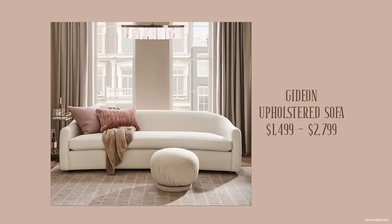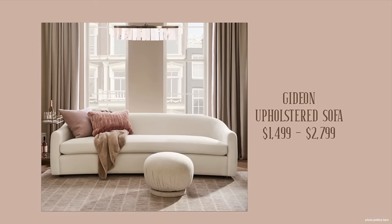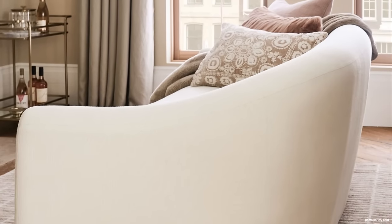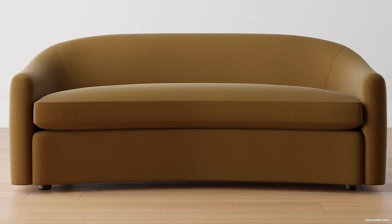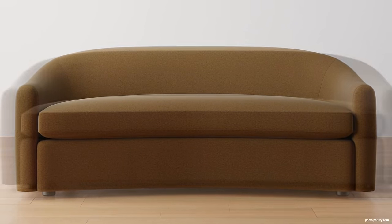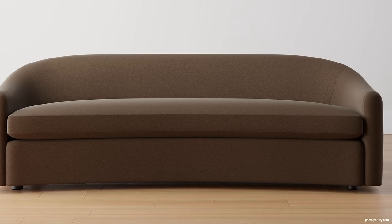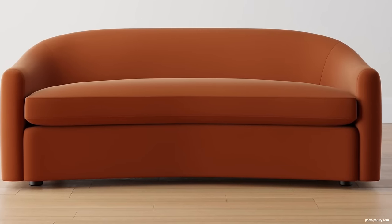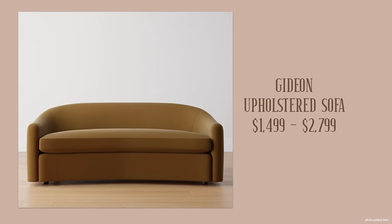The Gideon sofa is something that I showed you when I was introducing you to the new curves that Pottery Barn has, and the Gideon is something that just proves that Pottery Barn can be up to date on trends, even though they do have their own sort of look all the time. But this comes in a variety of shades, and it does have the chenille and the color boucle and the velvet that I mentioned in my 2024 trends video is in. So good job, Pottery Barn.